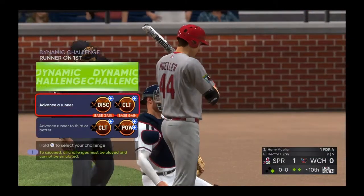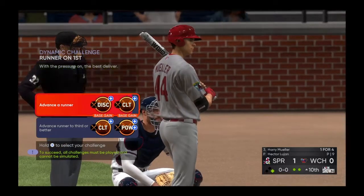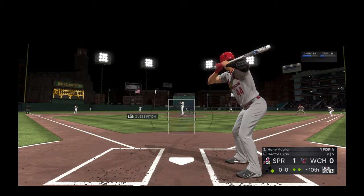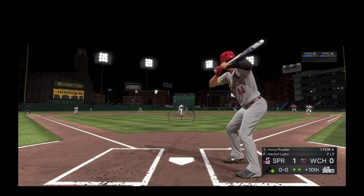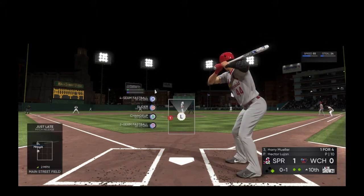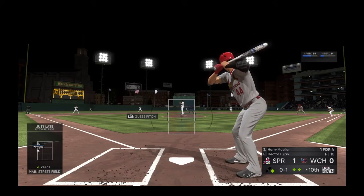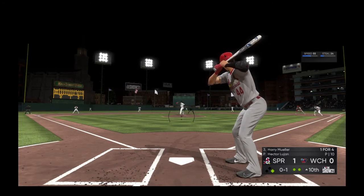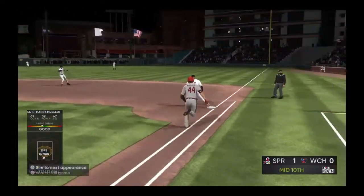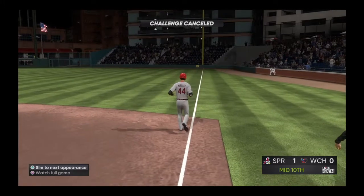Now to the plate, Harry Miller, who flew out last time up. Let's advance the runner. Try to not be too gutsy this time. Here's the first pitch. I would have not hit that. I would have. Oh, hold on. That's fine. We got this guy. Here's the 0-1. Sent on the ground out to second. The throw to first is in time, but the damage has been done as the side is retired.